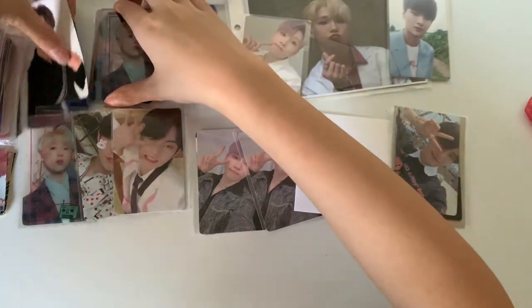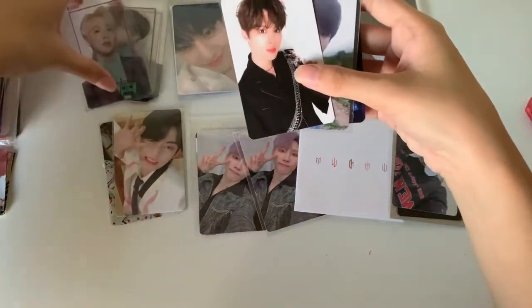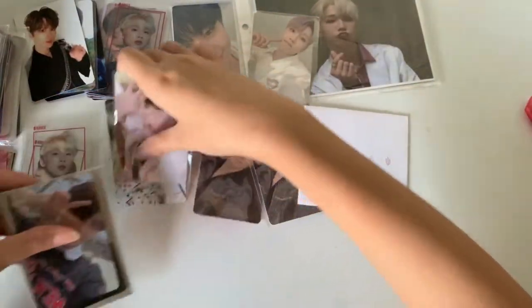Okay, you know what? I think I'll just put X1 in one pile. Yes, and then this transparent all one pile. Wait, actually no, I'm not gonna put it in one pile. Okay, the boys, I'm gonna put it in one pile too. It's gonna be like this. Okay, next we have this.